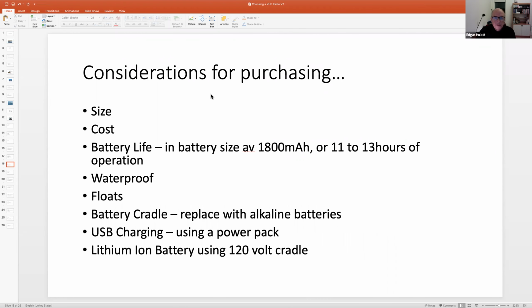So let's get into considerations for purchasing. Obviously, the size, you don't want one that's too big. Cost seems to be something that everybody's concerned with. But for me, a really big factor is battery life, and it depends on the battery size. The manufacturers will quote a milliamp-hour number, and about 1800 seems to be a minimum number I think you want to go for. Or if they don't quote that, they'll quote hours of operation, which is usually about 11 to 13 hours. So if you're buying a radio, you're looking for something with those numbers.